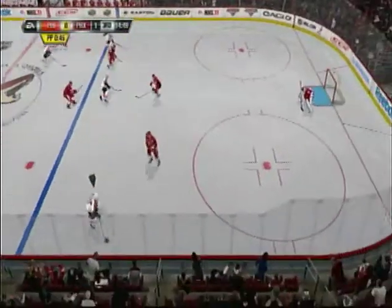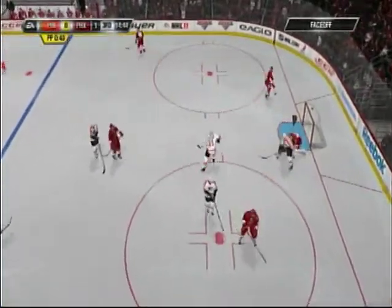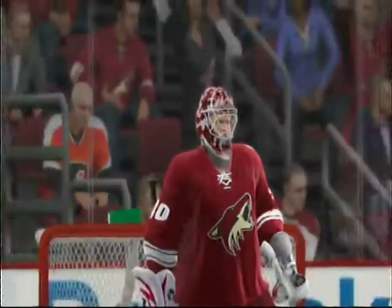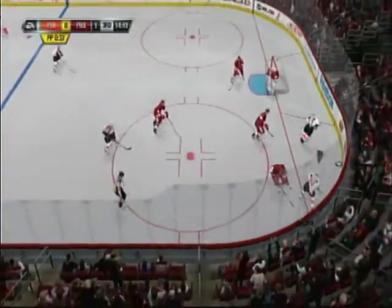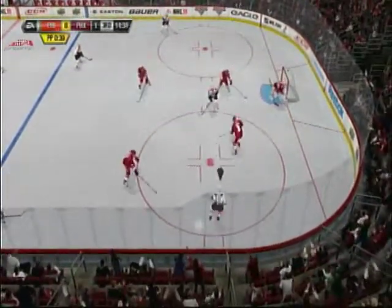To Carter. Two on two on the rush. To Van Riemsdyk. Shot! Great use of the stick. Reached out, poked it away. Over 5 minutes gone in the third. Doan's put the difference on the board so far in this game. 1-0.